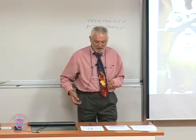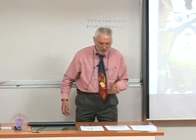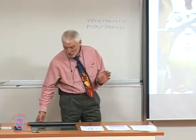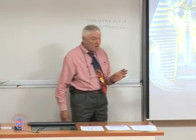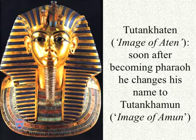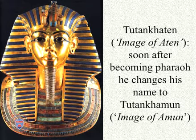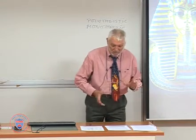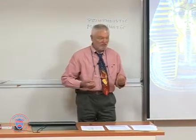Smenkhara quickly disappears and is replaced in the historical record by a previously unheard of 9-year-old boy whose birth name was Tutankhaten, the image of Aten, but he changed his name to Tutankhamun. Well, this of course ties up with the restoration stela.